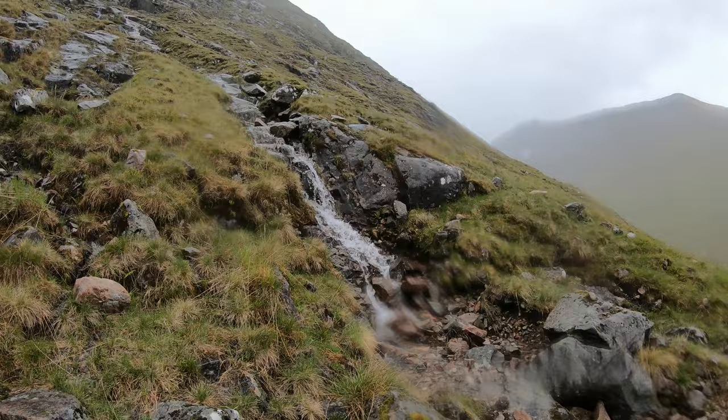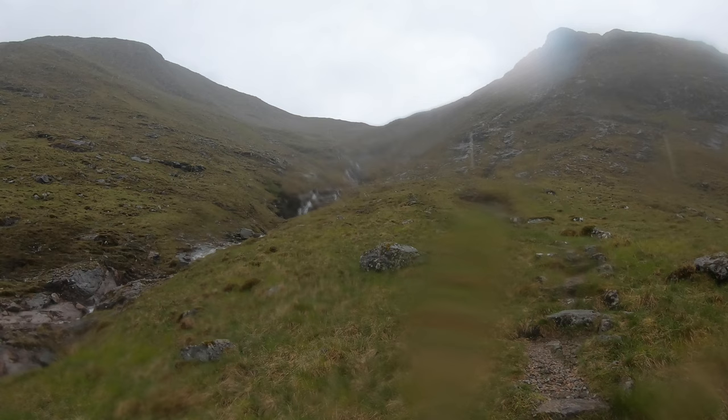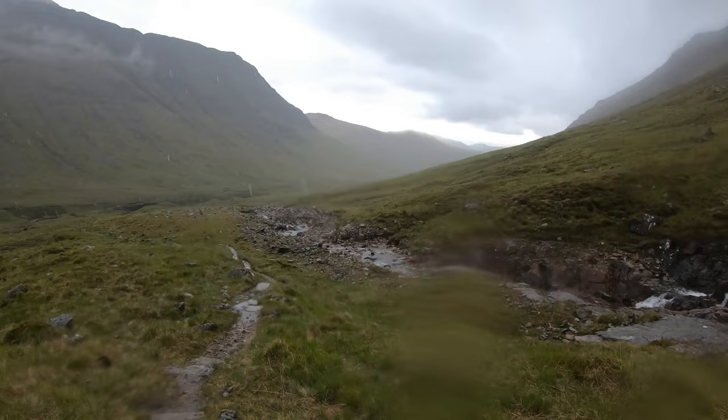Well, with all this rain, it's flooding down, there's plenty of waterfalls around. In fact, the path is a waterfall in places. So that's where I've just dropped down, pretty much down the side of the waterfall, I think. Well, certainly in places. And I'm now almost in the valley. And yes, it's still raining.